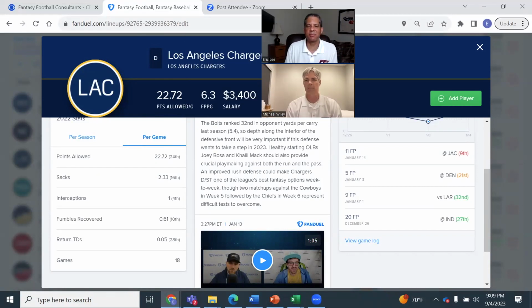Yeah, I just think there's a misnomer in NFL DFS for people to think, oh no, I can't play a defense against a team that might score a lot of points on it. No, you get your points mostly not from holding the team down in points, but because of sacks and turnovers. And if you're lucky, a return for a touchdown. I think this is going to be a shootout. I think you're going to see Miami throw the ball a lot.